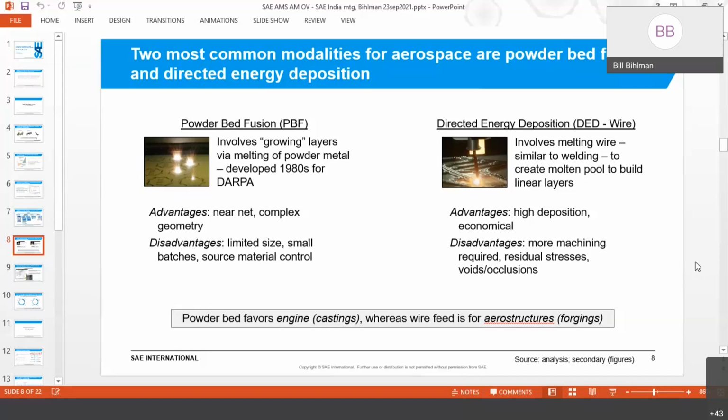Much higher rates of deposition, but you lose fidelity, so you have to machine in some cases. And then you have issues even more so with residual stresses. Voids and occlusions become a challenge, not to say that you don't have those in powder bed fusion, we do, and that's a whole other discussion about how to characterize some of these occlusions, because it's not like a casting.